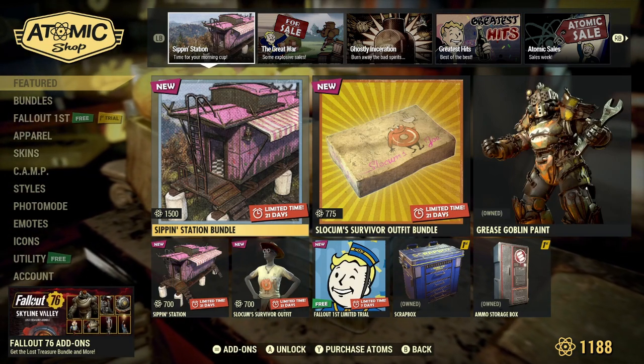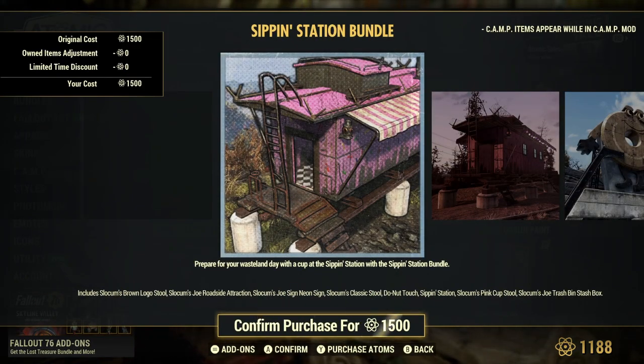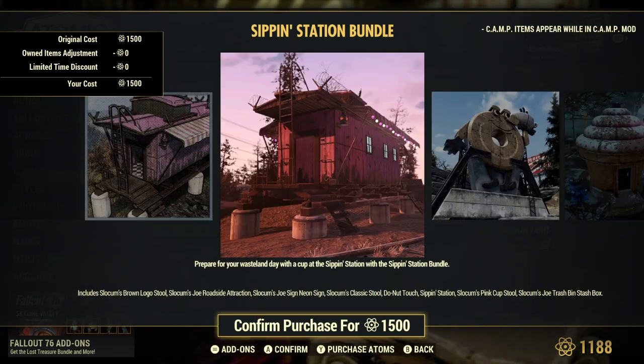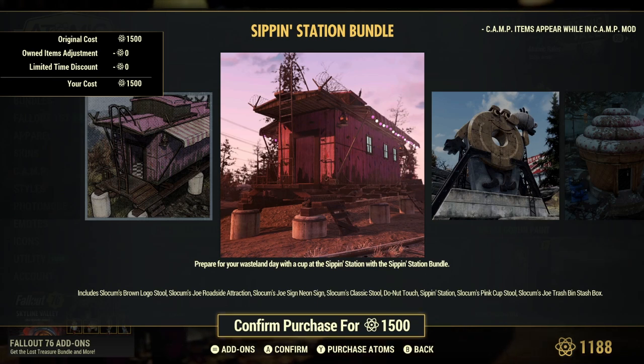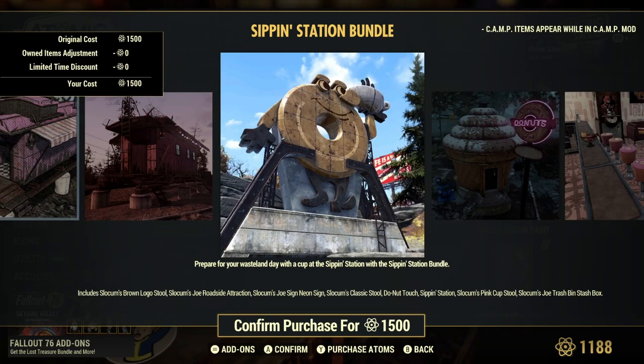So, our big new bundle. Let's see what we got here. We've got the Sippin' Station bundle, which is a train car that's pink with some pink lights on it, underneath some awnings on the side, which is kind of funny because I wish they'd just give us the awnings and maybe the lanterns on the side of this thing. I'd also like the placeable barbed wire at the top. That would be kind of cool too.